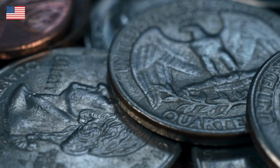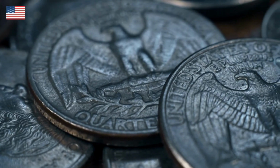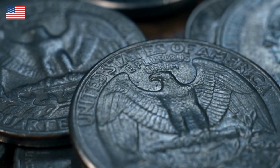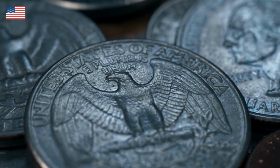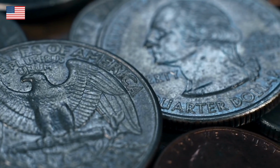Now let's talk condition. Even if a coin has an error, its value depends on how well it's been preserved. A rare coin that's heavily scratched or worn from circulation might still be valuable, but one that has been kept in near-perfect shape? That's where the real money is.